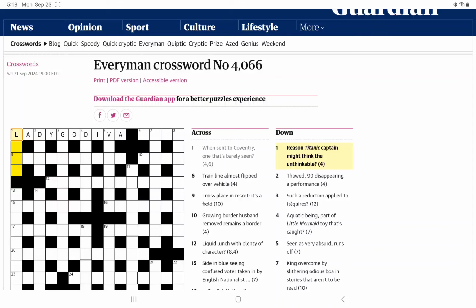"Reason Titanic captain might think the unthinkable." Oh, that's very clever. Because, of course, Titanic, they said it was unsinkable and it sank. So if the captain might, yes, do that, then you or they have a lisp. That's clever.